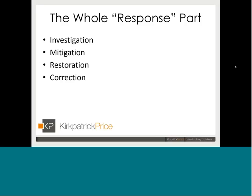In terms of policies, there are a few items that I can think of. First is just to identify who is responsible for all of these different steps. So who's responsible for conducting the investigation, who is responsible for ensuring mitigation, who is responsible for restoration, and who is responsible for the correction at the end.